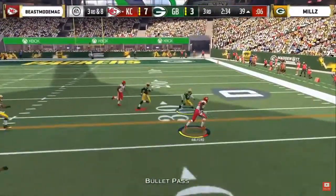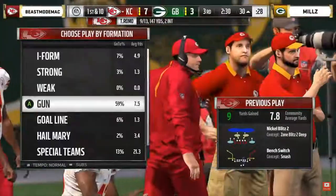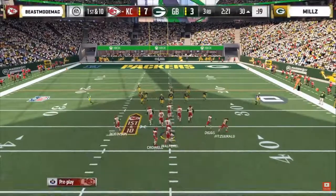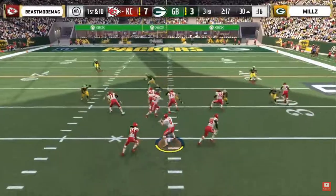Millz sends the house. Mac hits the out route on bench and picks up the 1st down. So that's the tough thing about sending the house out of that formation against compressed sets: if they do have time, if you don't play hard flats, they'll hit those out routes all day out of bench.